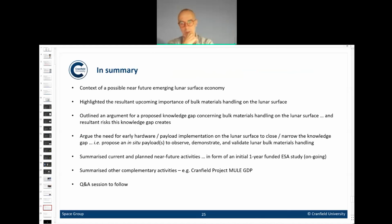So in summary, what I've hopefully done is to give a context of a near future lunar surface economy, highlighted what we think is the upcoming importance of bulk materials handling on the lunar surface, outlined an argument for a knowledge gap concerning bulk materials handling and the risks that creates, argued the need for a payload that goes to the lunar surface given our inability to replicate all of the features necessary to get the information on Earth, and then given a flavour of the activities that have emerged to start working towards that. So the ESA study, the Cranfield GDP, and the small CubeSat-compatible study.